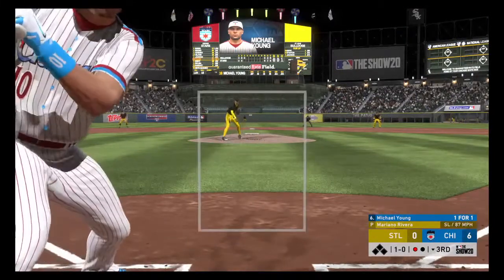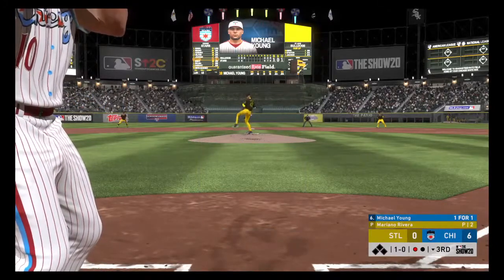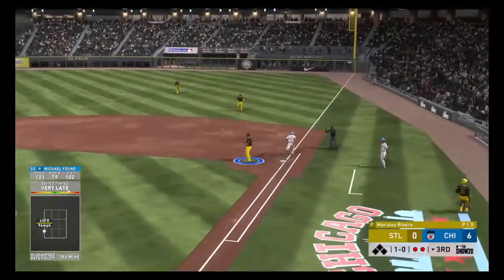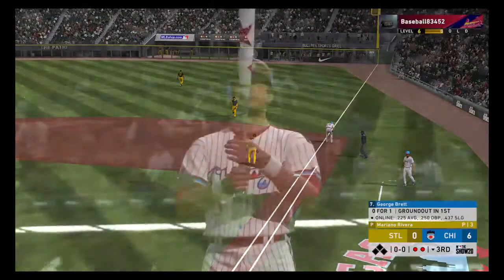First delivery to him on the way, and a slider's in the dirt as he lays off it for a ball. Sent on the ground out to second. It's flagged down deep in the hole. And the off-balance throw gets him. Nice play for the out.